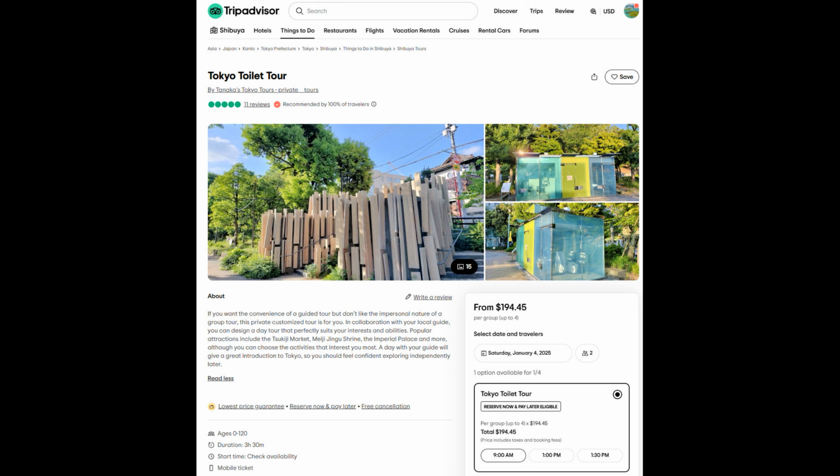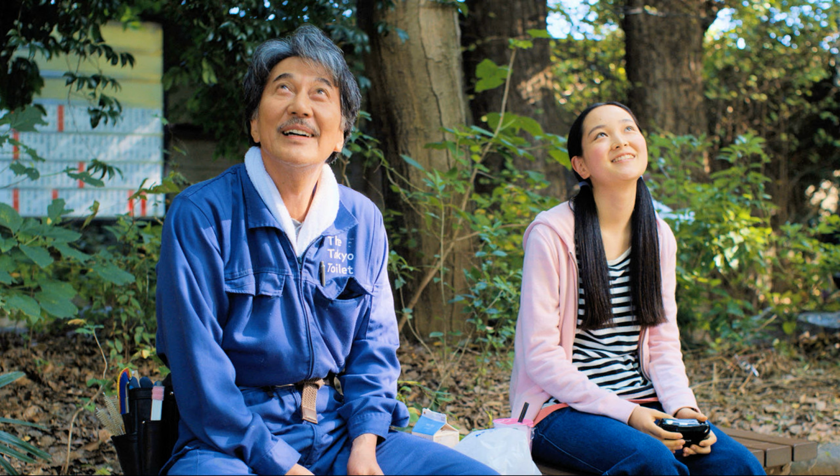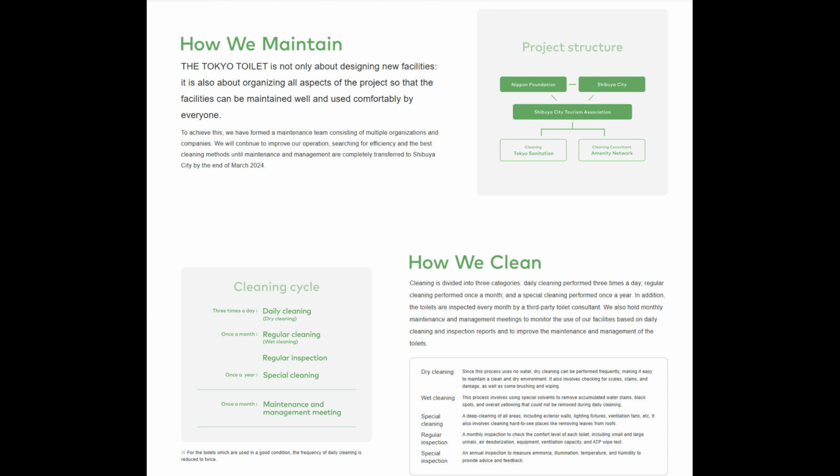Strangely, this project has become a unique tourist attraction, with visitors able to take a shuttle or private guided tours around Shibuya to see the toilets. Also, in 2023, an award-winning movie, Perfect Days, was released focusing on a day in the life of one of the maintenance workers. The toilets are intended to be used over a long period of time. With this in mind, special efforts have been made to address cleaning and other maintenance to ensure that anyone can use the toilets in comfort and with peace of mind.